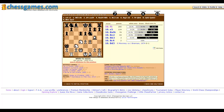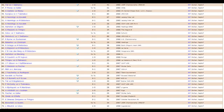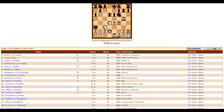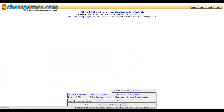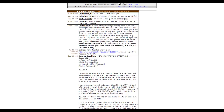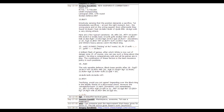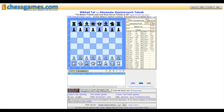Which do I like? You can also search the database for the position and find all the games that had this exact position. So I can say, oh, well, Tal played, and then here's Tal, Mikhail Tal, great player. I can see, oh, well, what did he do in this position? I accept the risk again. I guess I have high security settings. And then there's all these different comments about how Tal played the position. And I can look at Tal's game, just hit the play button, sit back and watch.